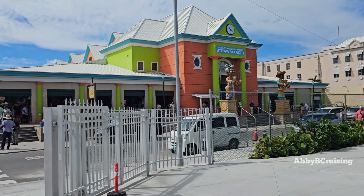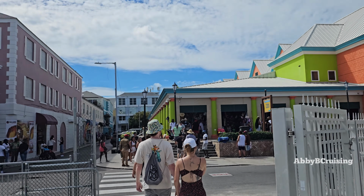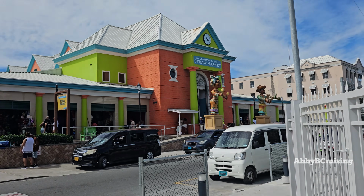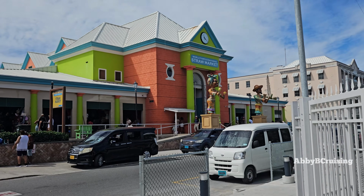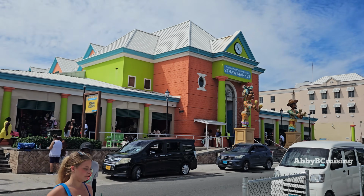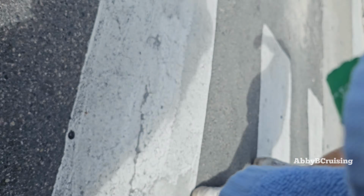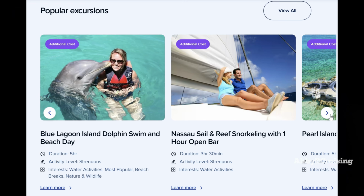This was actually my first time in Bahamas, and I found that everyone there was really friendly and they had beautiful beaches once again. I found that getting around was pretty easy. We just kind of self-toured. We went to a beach, we took a taxi and paid to go to a beach and back. It was very easy.